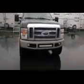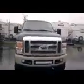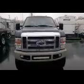And a light bar in the front. There you have it, 2008 King Ranch F350.